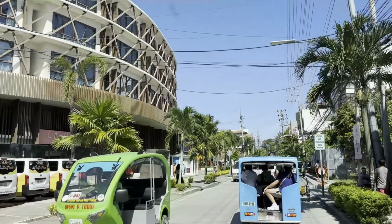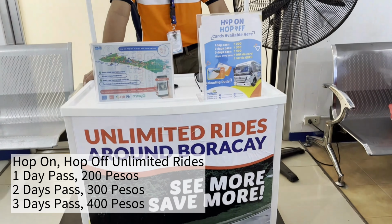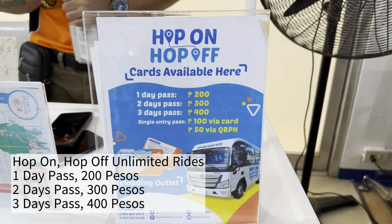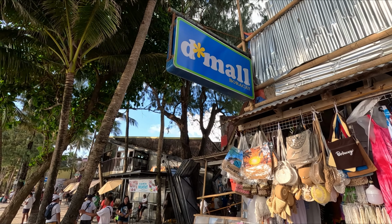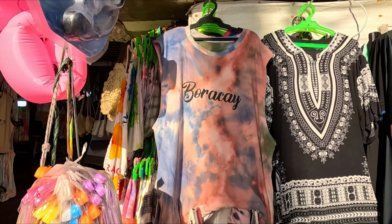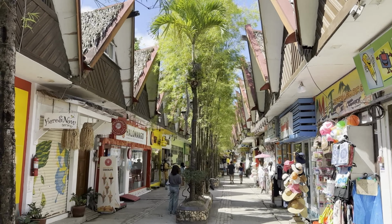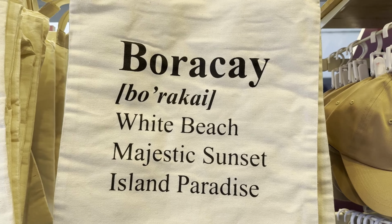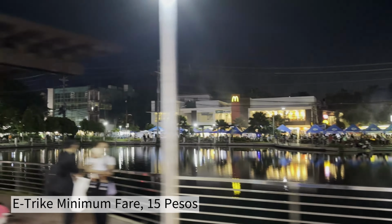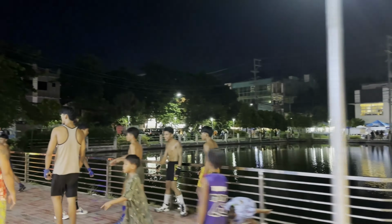You can now easily navigate the different attractions of Boracay with unlimited rides by availing the hop-on, hop-off service available in 1-day, 2-days, and 3-days passes. Or riding an e-trike for a minimum fare of 15 pesos per person per ride.